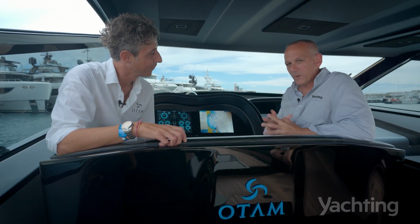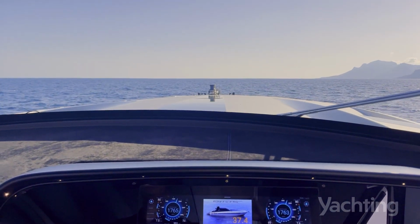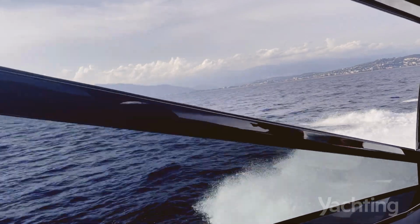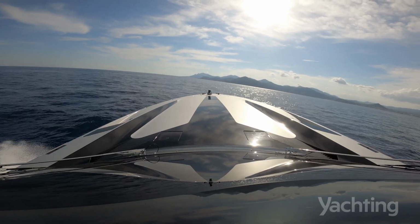Welcome. Yeah, we had a chance to see this boat on the water a couple days ago, and the thing that struck me about it was, aside from the ride, the overall performance of this boat. For people who are looking at a performance boat, Otam is kind of special. What makes Otam such a high-performing boat? Thank you for the clear question, which obliges me to give a clear answer and underline a few key points of why Otam is considered a little world apart.